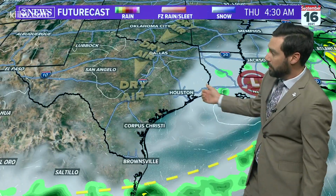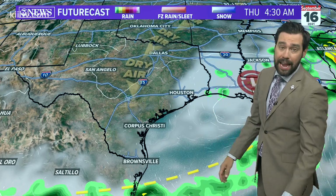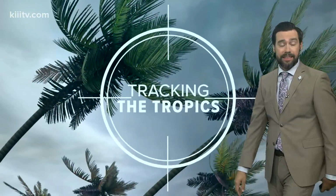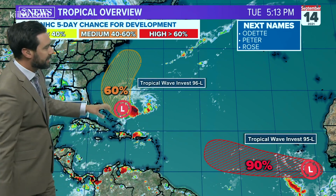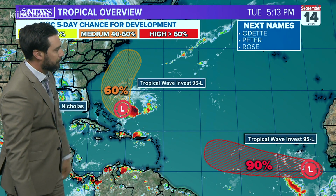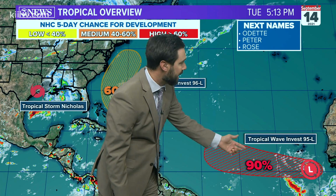We won't really start to up the rain chances again. Just a little chance Friday and another small chance into early next week, but I'm not seeing anything organized moving our direction. So there's Nicholas. You see how it's going to fall apart over Louisiana. These are the two tropical waves. Invest 96, not going to be a threat, but the Outer Banks and the East Coast are going to have to pay attention to that one. A high probability on Invest 95L.